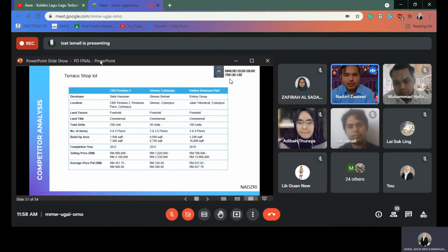Next. CBD Perdana 2 is a freehold commercial development located about 1 kilometer from the proposed subject property development. CBD Perdana 2 comes with 8 blocks of 4 and 5 storey buildings, which comprise a total of 256 units. The built-up size of the units measures approximately from 1,900 to 7,400 square feet in size. The average price is 451 to 600 per square foot.